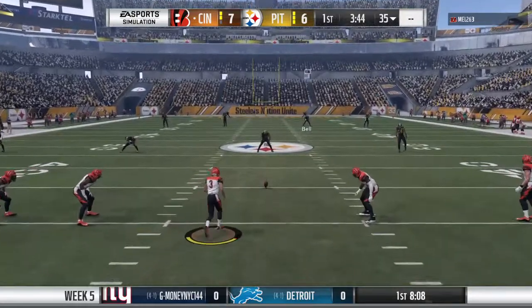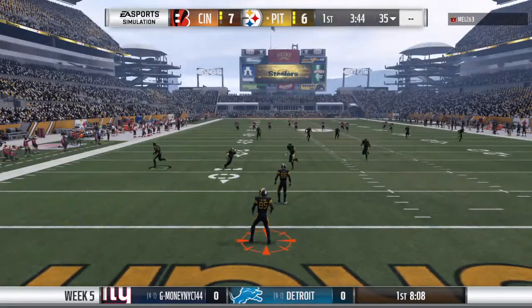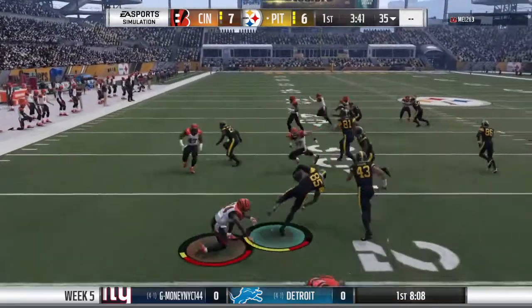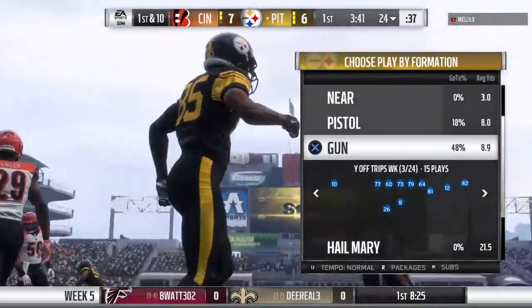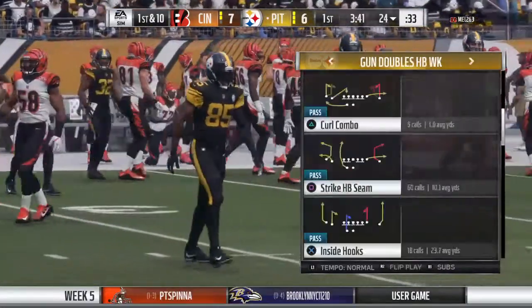Elliott now to kick this one away. Fielded about a yard deep. And a pretty good return here. He'll be stopped just shy of the 25 at the 24-yard line. The Steelers offense now, they head back onto the field.